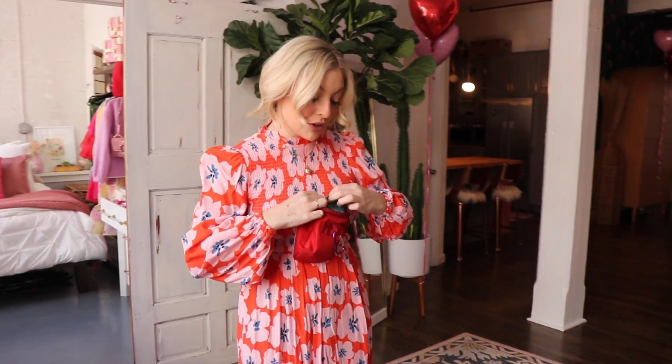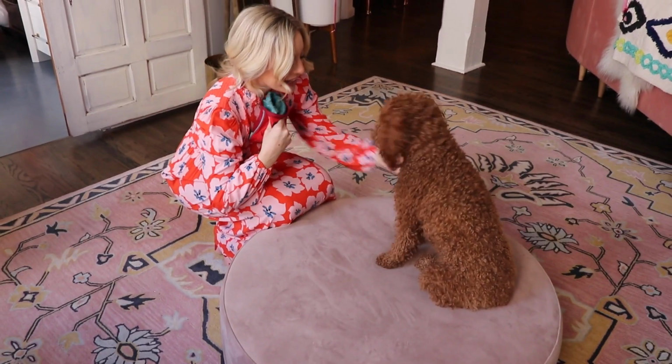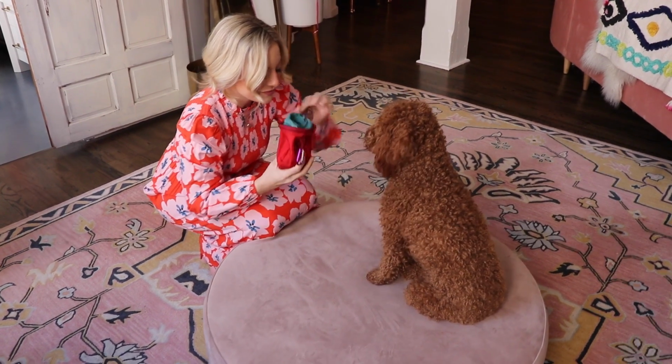So let's practice, if you will. You're already sitting, that's a good boy. Okay, shake, good boy, shake. Shake. Good boy. So the one thing I did change in this space too was the light fixture.